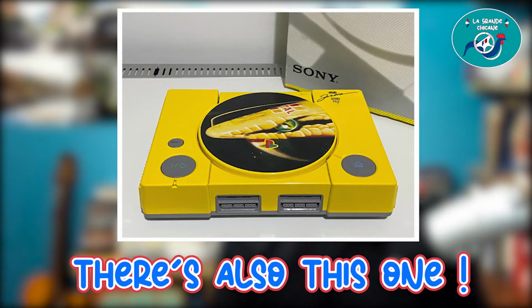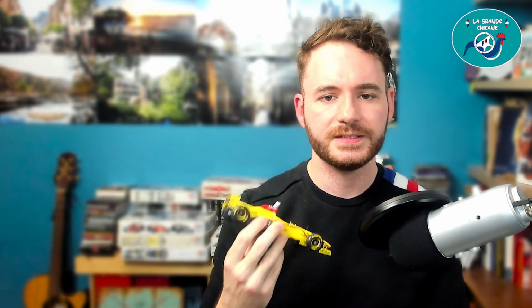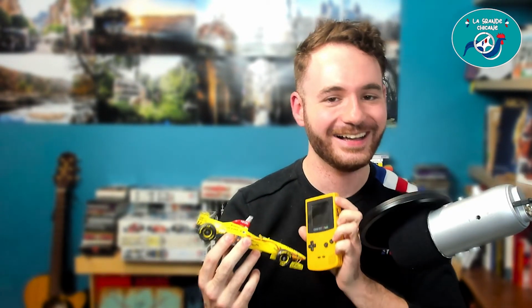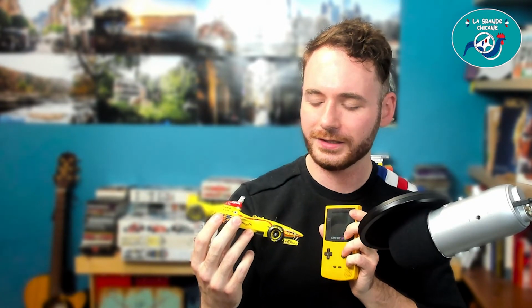I also found this one. Apparently, Jordan and the creators of the Formula 1 97 game on PS1 organized a contest on the game to earn this special edition. But I found it would be a little anachronistic to design a new console, such as the Nintendo Switch, with an old design like a Jordan design. But maybe I should think about it and design one of my old consoles, such as my old Game Boy Color that was yellow, with the design of a car of this time. I think it was pretty much around the same time, the Game Boy Color and this Jordan car, so who knows?